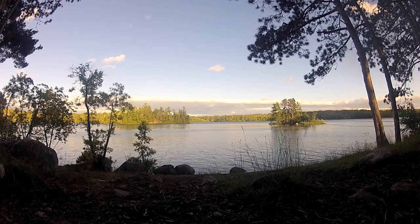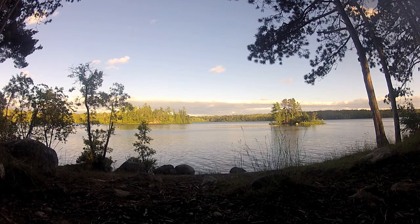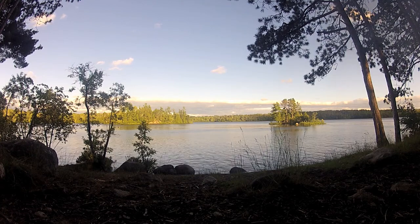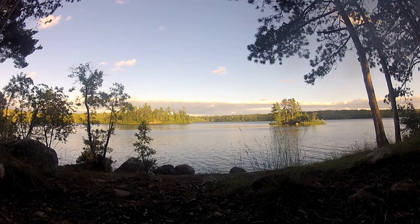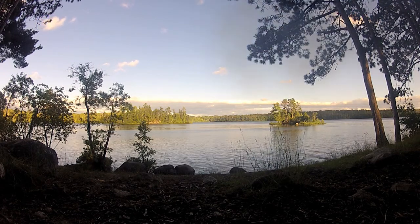Well, this is the day that we didn't go anywhere, and last night we were here too, so this is the campsite from last night, but we stayed here all day today. But we went out and went fishing, but I was freezing. But the wind was pretty bad too, so it was kind of dangerous.